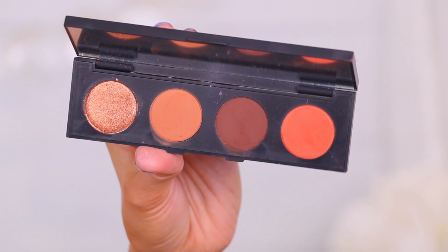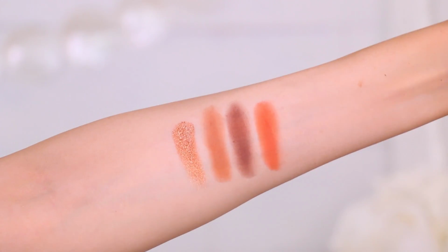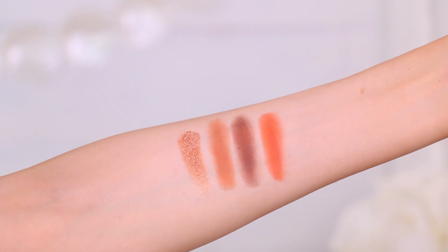Now I want to talk a little bit about the ColourPop palettes, and these are really great. A lot of them are more like $16 for some of the bigger ones. I think if you've ever wanted to kind of experiment with ColourPop a little bit, this would be a good place to start because I haven't had any issues with any of their pressed eyeshadows.